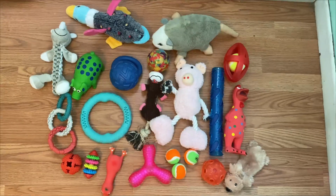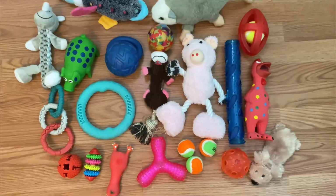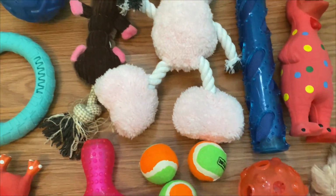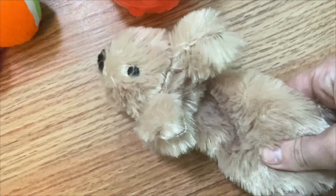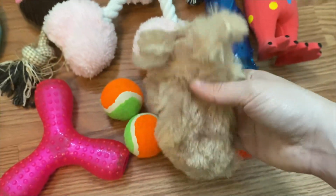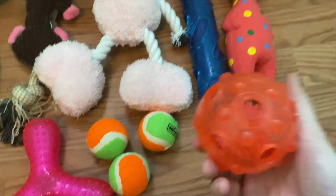All right, everyone. I just purchased every available dog toy at the dollar store. And I must say, some of them are absolutely adorable. Some I've purchased before in the past, but here's one I don't think I've had before. It's soft, it has a squeaky in it, and it's fairly small, so it's great for the puppies at the age they are now. I also picked up this ball.